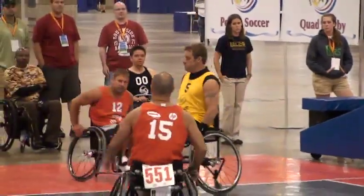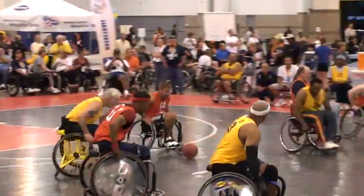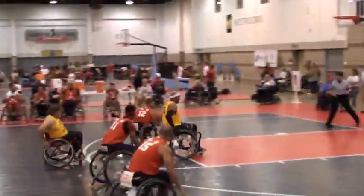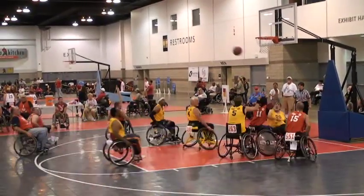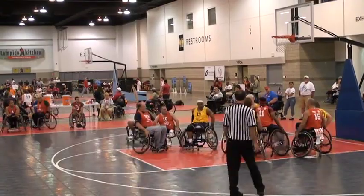Gold team going to put a pressure on. Whitcamp into Paul. Paul back to Whitcamp. Whitcamp trying to beat the defense. And look at this speed going through. He's going to get into the paint, and he's going to pivot around, trying to find somebody. Puts up another pass, and the ball's going to be knocked around.